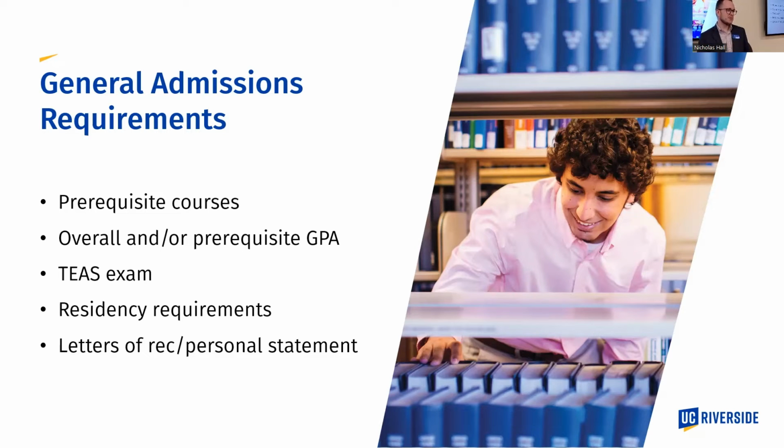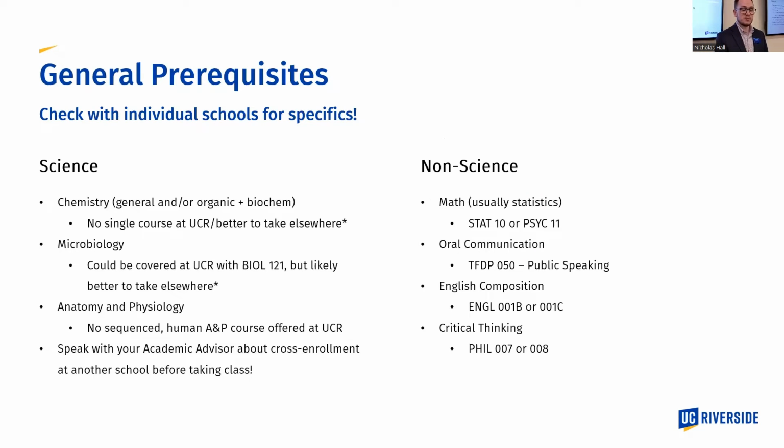For the associate's degree programs, I see that a little bit more commonly, but for a lot of bachelor's programs, they're really just looking at your GPA and your TEAS test score. So again, very important to do well on those. So the prerequisites, we'll break that down a little bit more.